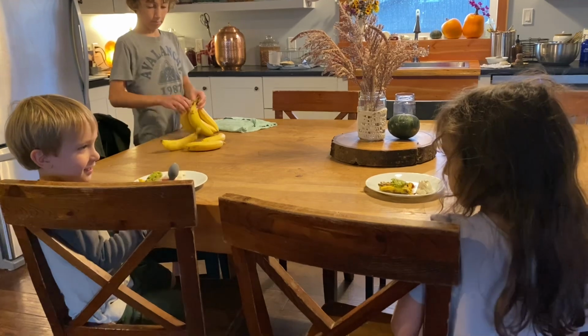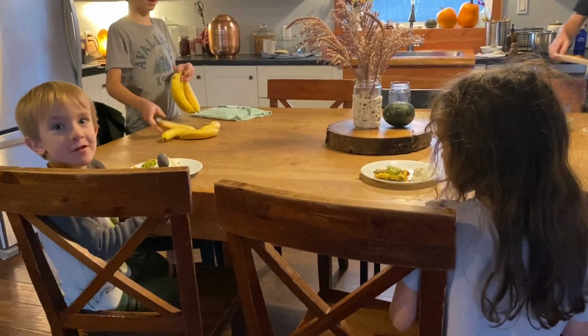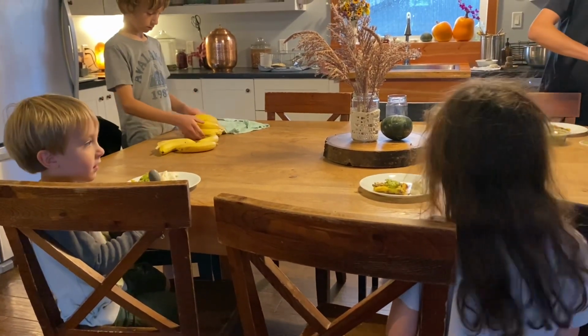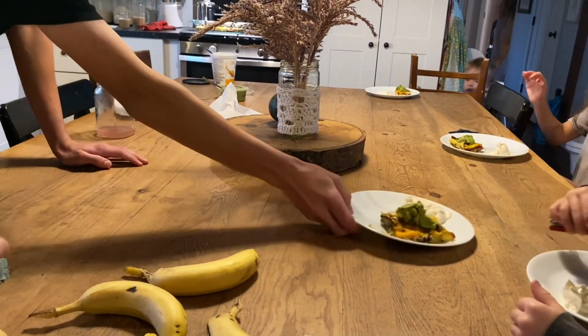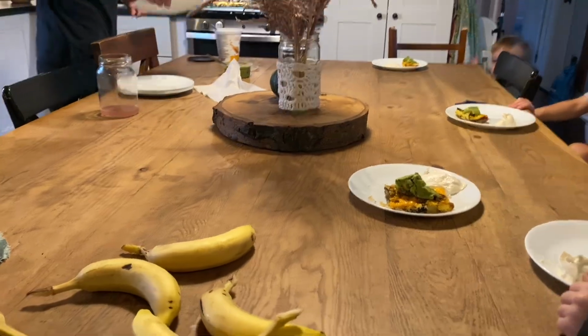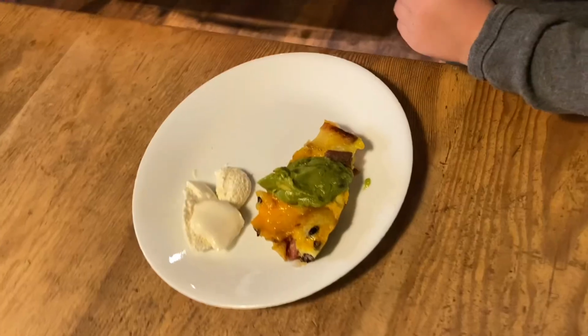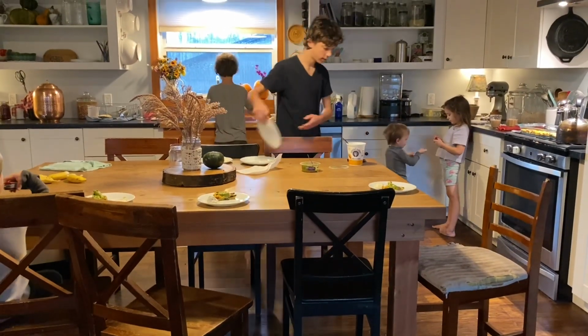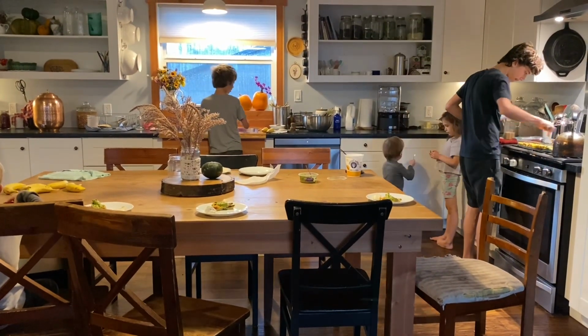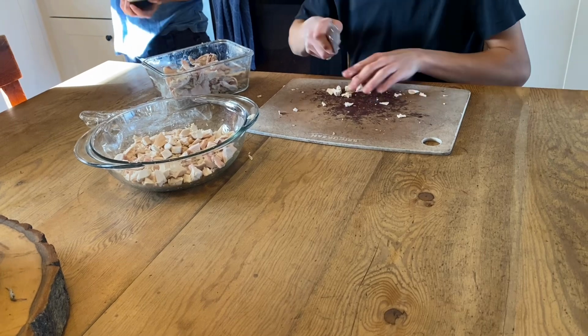We had made a quiche a couple of days before, and that's what we've been having for breakfast this week. We just make a big sheet of quiche, and it's got potatoes, cheese, eggs, onion. I think there were a few other things in there, like maybe some peppers and tomatoes. And then for that breakfast that morning, my boys also did a side of yogurt with some bananas and then a little bit of guacamole on top of that quiche.